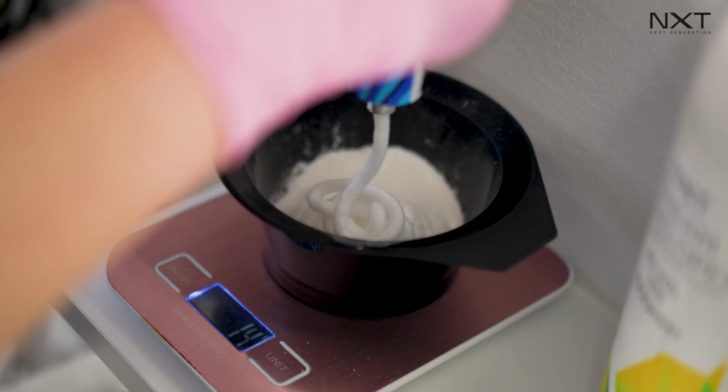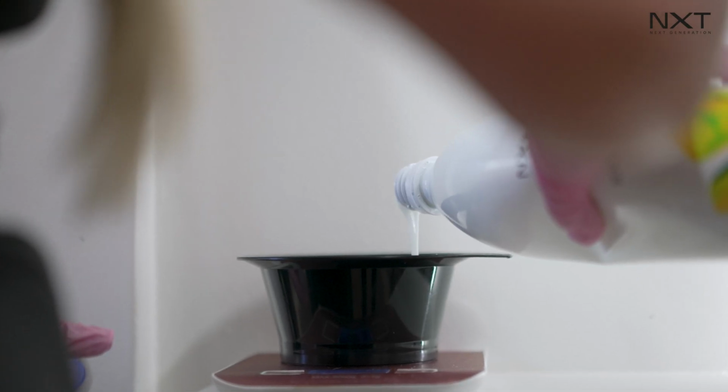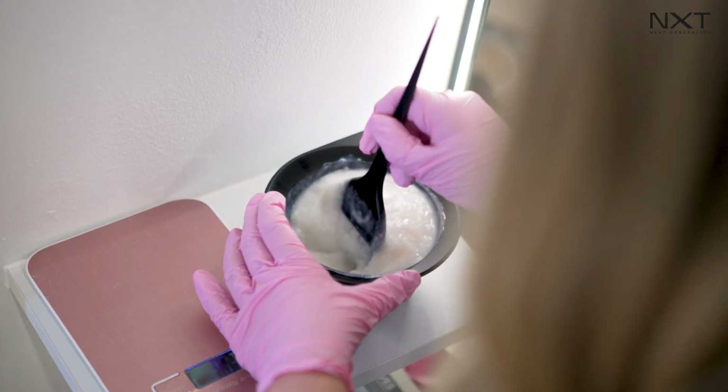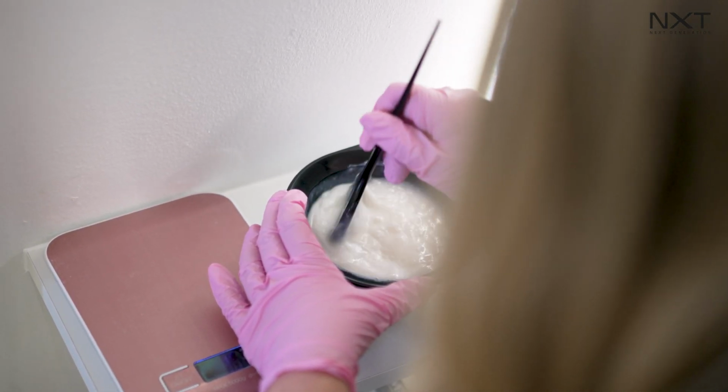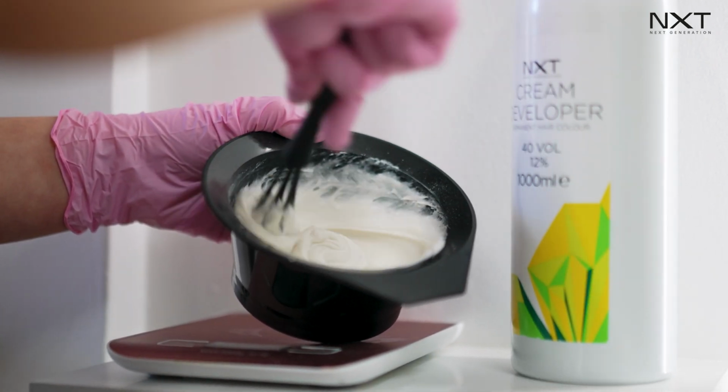The mesh lightning system is a powerful yet gentle product that gives up to 5 levels of lift, so it's perfect as we're only looking for a little bit lighter. The mesh lightning system has a lower ammonia content compared to a standard bleach, meaning there's absolutely no compromise on integrity.